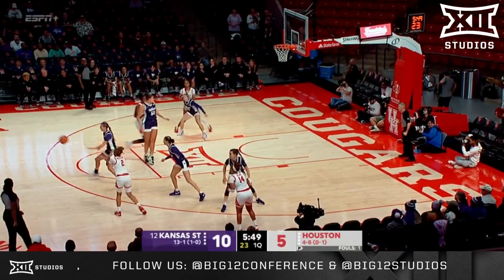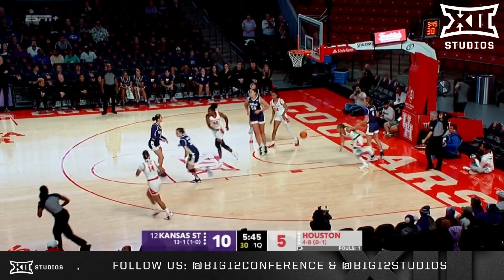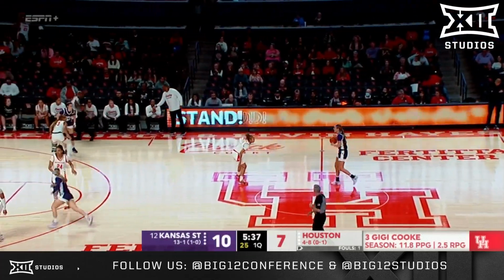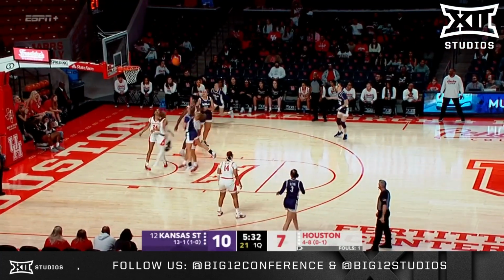That was Lee right there, the help side defense coming up, getting that deflection. She didn't get the steal. She's not going to be credited for that, but she was the one that created that defensive chaos, which then set her team up to get a basket on the other end just now. Cook on the board with her first 2. Nice run right there. Houston hanging in there, down by 3 against K-State.